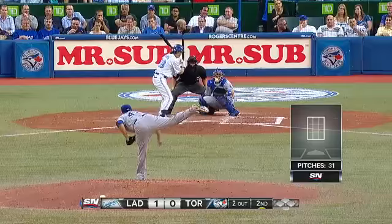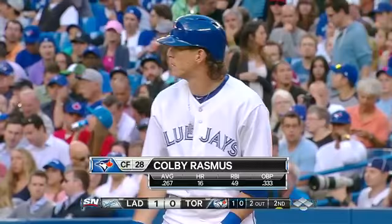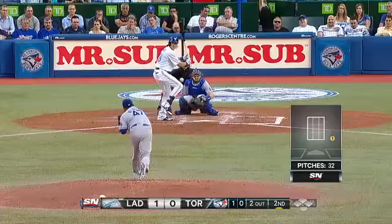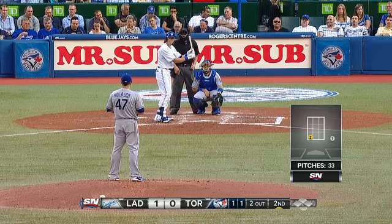Kole Rasmus watches one bend outside. We mentioned Rasmus over his last 17 games is hitting at a .387 clip. Quietly got that batting average up to .267. Now that's the one thing that Rasmus is conscious of, trying to maintain the momentum in the second half. Last year he really fell off with the average in the second half.